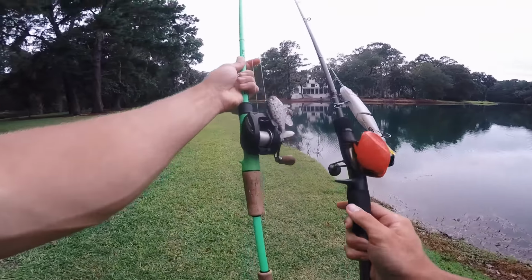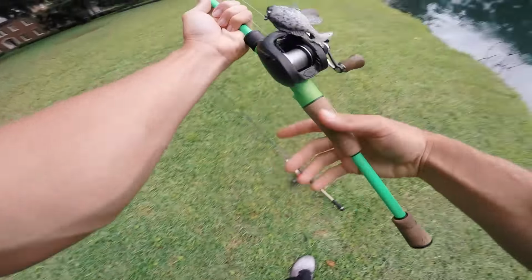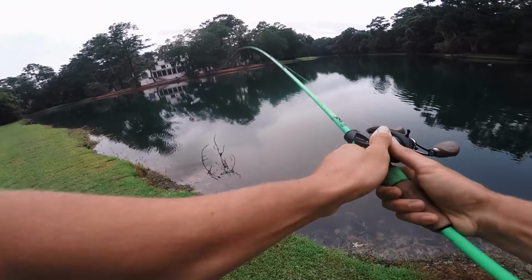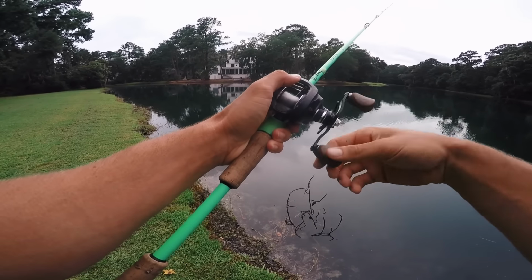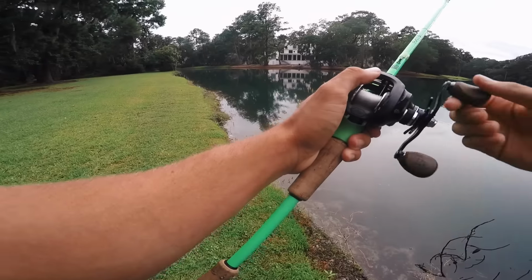But I'm going to stop talking. Let's go catch some fish. So I got two choices right here. I'm pretty much going to start off with the $1 one, the inexpensive one, and see if I can get a bite. I don't know what's going to happen. I don't really swim bait fish much, so this is interesting. Isaac's always wanting me to come do it, so I'm going to try it.